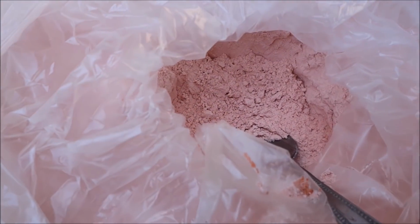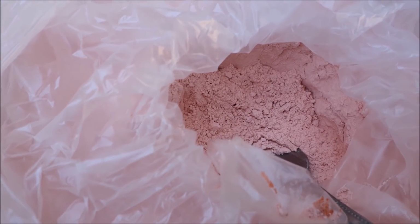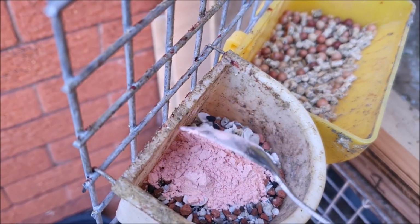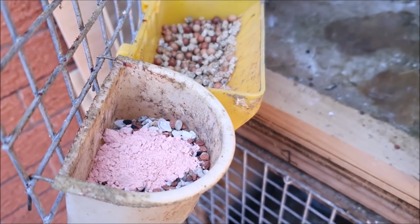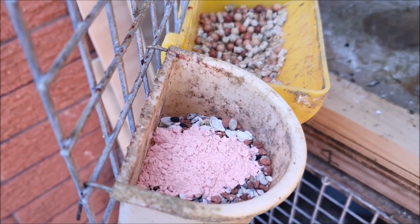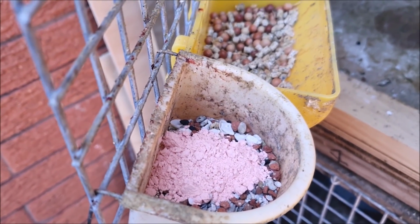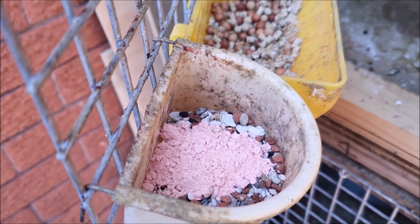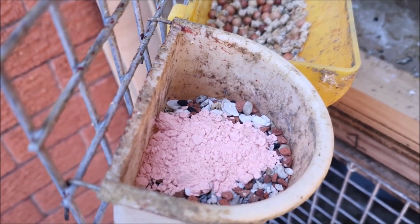And before we finish, I will also just drop some pink powder in with all the pairs. I'm just going to drop a little bit into their grit container in all the pairs. And this is not an ideal way to do it. I would much rather have a dedicated powder bowl, maybe a communal one in the middle of the stock loft that they can all have access to. But this is really all I have room for at the moment.